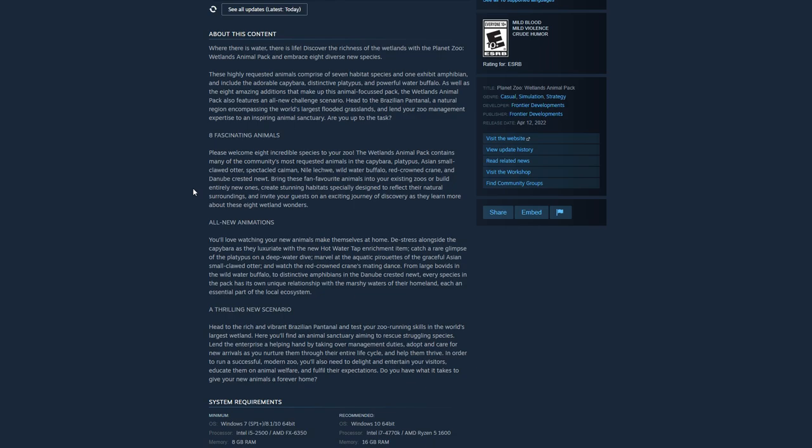Marvel at the aquatic pirouettes of the graceful Asian small-clawed otter. And watch the red-crowned crane's mating dance! No way, I missed that when I was reading it! Oh my gosh! We're gonna have the red-crowned crane's mating dance! I'm so excited! I'm just gonna set up a bird-watching spot and we're basically going to live there. Especially with a new first-person mode that is also coming to Planet Zoo.